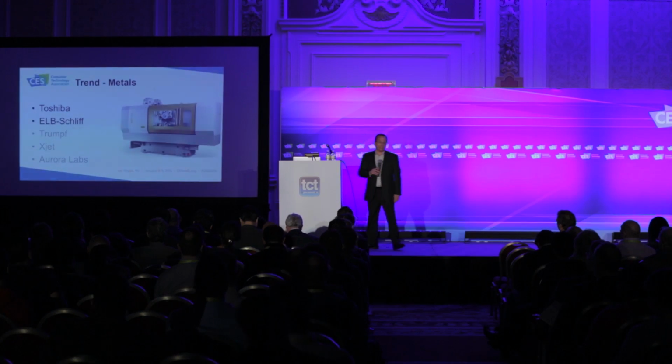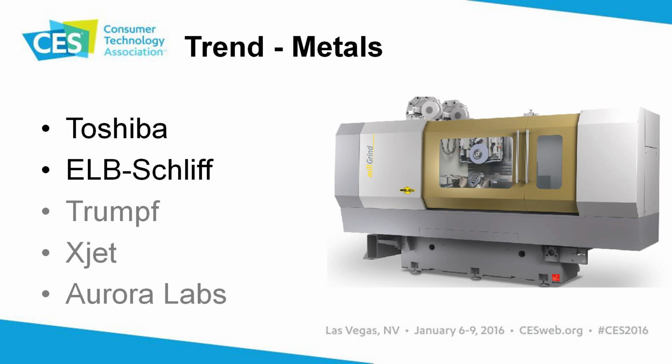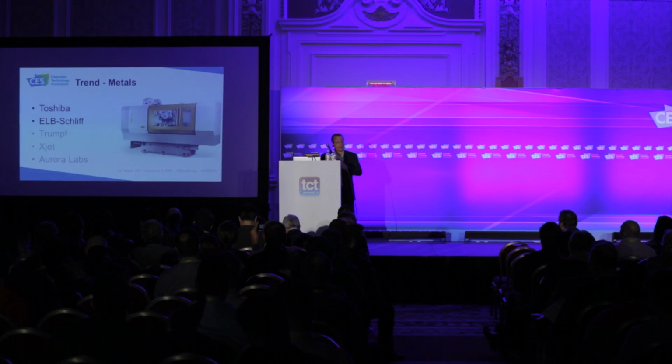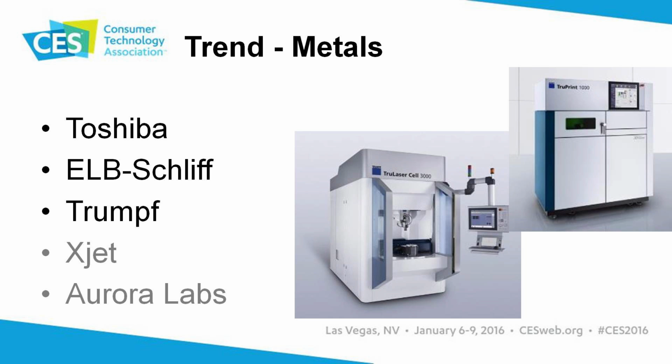Yet another machine tool manufacturer, ELB Schliff. This product is called mill grind. The reason it's called mill grind is they're using their milling or their grinding platform, the traditional machine tool, and adding the additive manufacturing component. They didn't come up with their own technology. They're licensing the technology from a Texas company called Hybrid Technologies. And it is also a laser cladding process like I've just described with Toshiba. I think that's a sub-trend too, licensing of technology to other companies instead of trying to have it all your way.